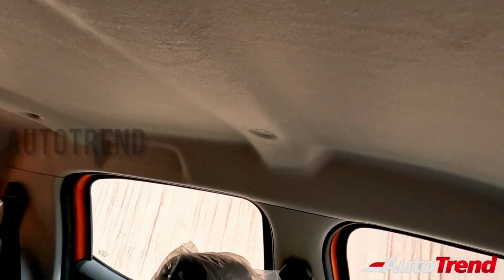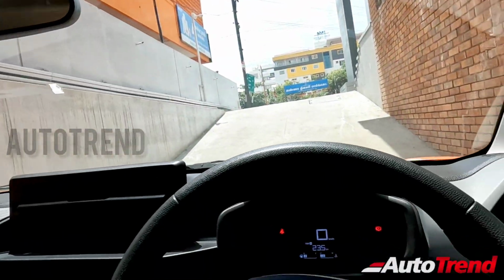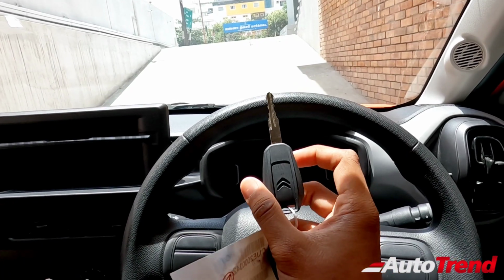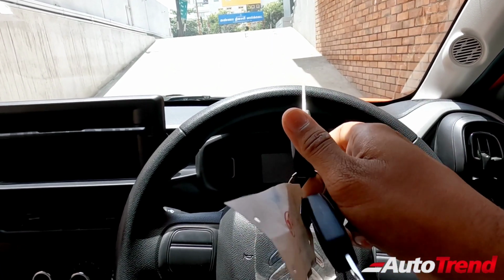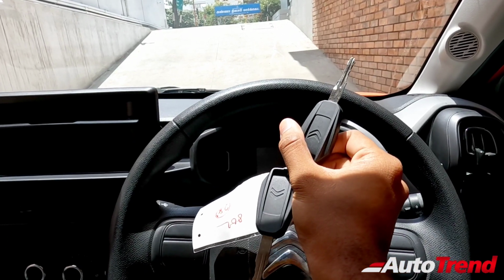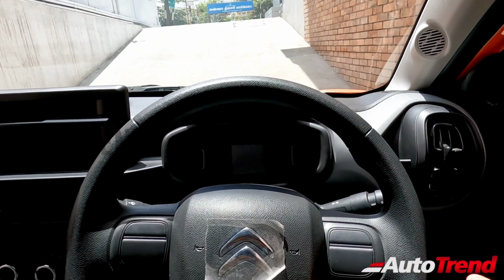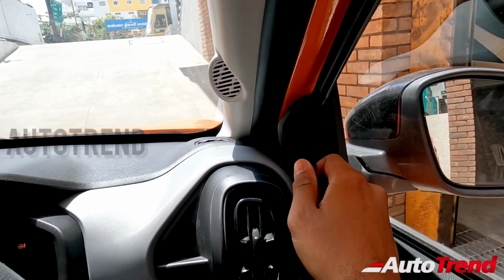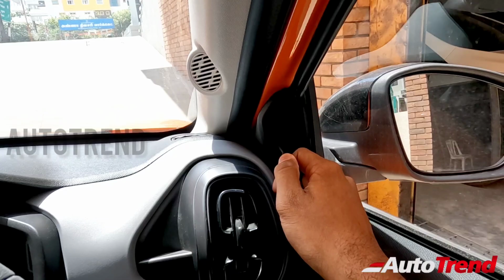don't get any illumination. Only the field variant offers remote central locking, whereas this live variant provides only manual central locking with both keys looking exactly the same. It is quite surprising that both the keys don't have the Citroen logo in chrome, and while the design is good, some chrome detailing would have been even nicer. And yes, both the field and live variants don't provide electronically adjustable ORVMs.